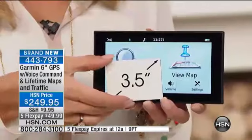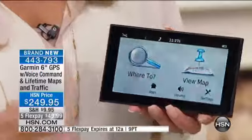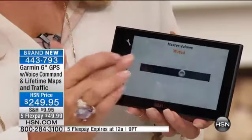Those satellites were put into space, orbiting our planet, by the U.S. Department of Defense. There are 24 of them, and they are used by our military and by your GPS, so you have pinpoint accuracy within 4 meters. So if you want to have the most dependable accuracy, you're looking at it with 71% more screen size, with an ease of use that is unparalleled, and you can even talk to it.